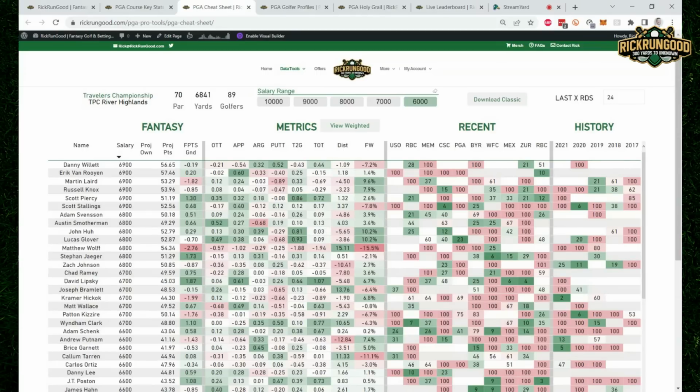We can just kind of use the cheat sheet to look for a couple of things. Guys that have green in strokes gained total, obviously. Guys that are green in fairways gained. Guys that might have good recent results or history here.